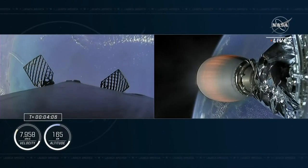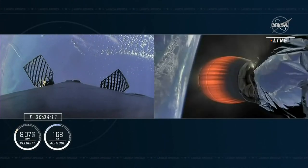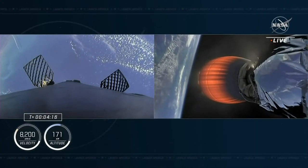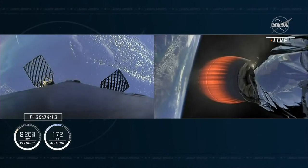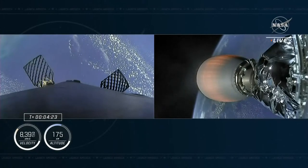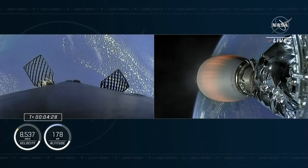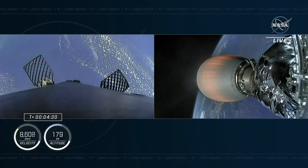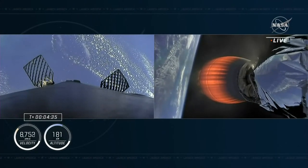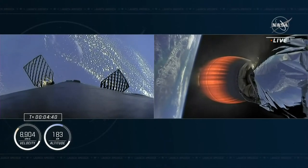You can also sort of see the space coast there in the background of the first stage on the left-hand side of your screen. It also looks like you can actually see the thrust plume created by the first stage as it's now rotating just out of screen. Second stage is going to continue firing until a little over 8 minutes into the flight, really doing the heavy lifting now, getting the crew into orbit. Everything continues to look nominal on both first and second stages.